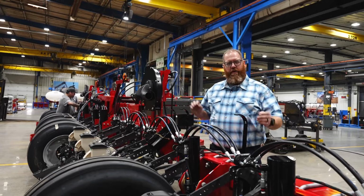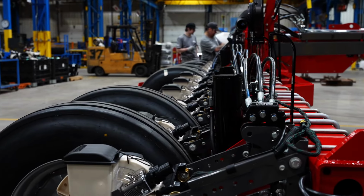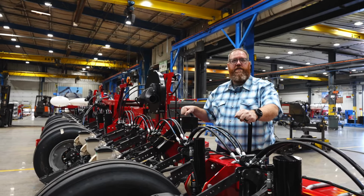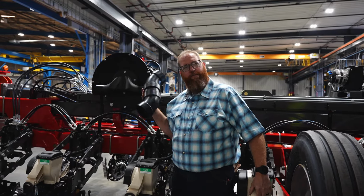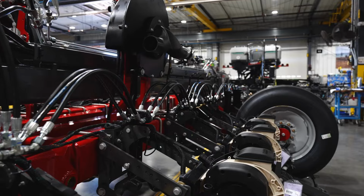So here we are in station 4. This is where we install the rest of the row units on the outer wings of the Massey Ferguson planters. Now, if it was a momentum planter, this is also the station we'd install the CFS. All right, so here in station 5, we install the rest of the vacuum pipes or blower pipes on the Massey Ferguson planter, and we'll also finish up any hydraulics that we may not have gotten done in stations 3 or 4.